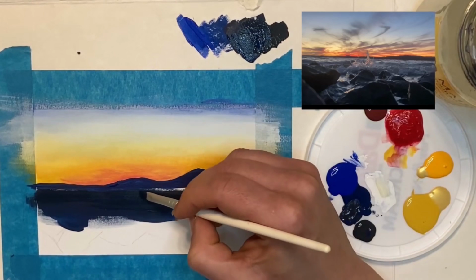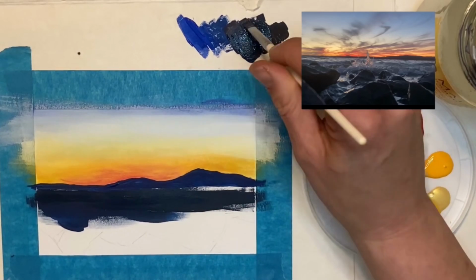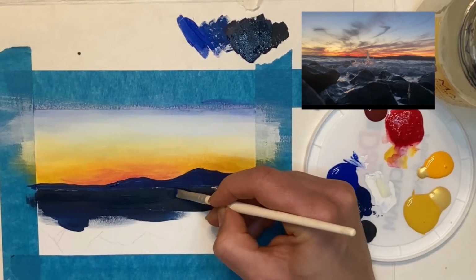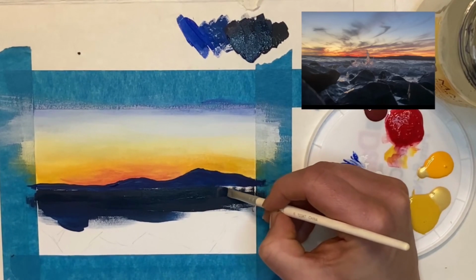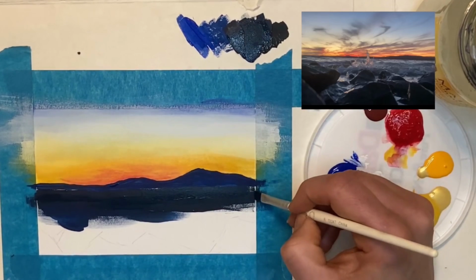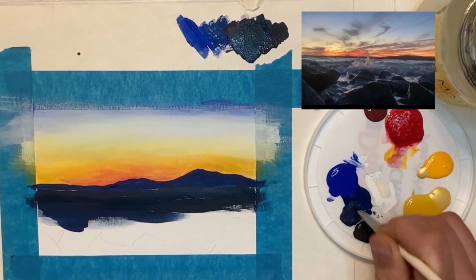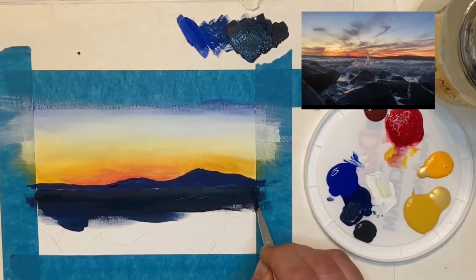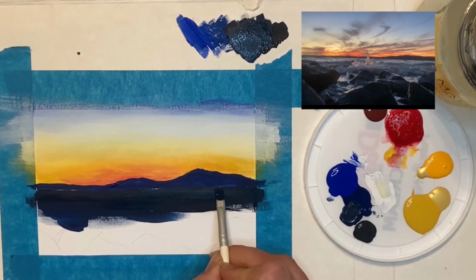And pulling it through, kitty lick, as we say. Make sure that these brushes stay nice. I'm pulling, not pushing. And this one I'm not using the tip like the other brush. It's just a different brush and a different way of using it. Fill in this area here. Just a little more of that.